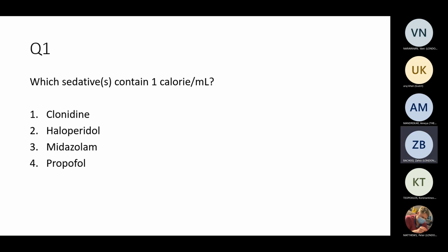So moving on to some questions, we'll need you to unmute for this. So the first question is, which sedative contains 1 calorie per ml?